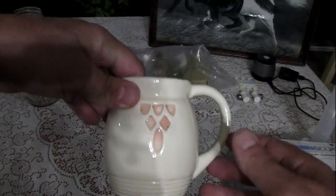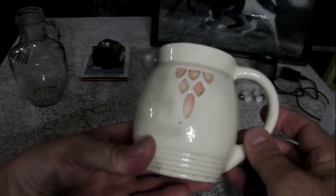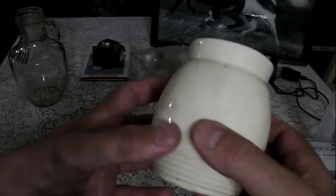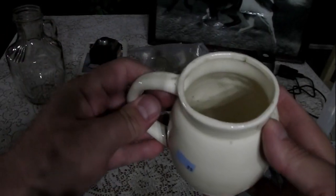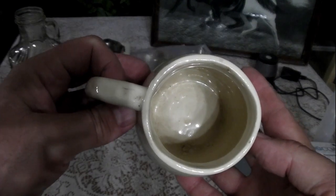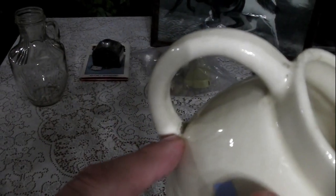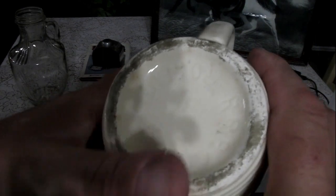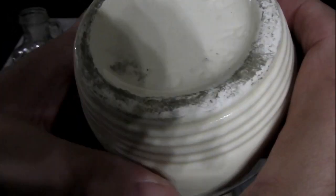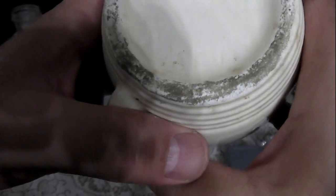This is pretty cool. It's kind of an artistic mug. Doesn't look like much, does it? It's 99 cents. But it's really vintage. It's pretty old. You can look at it and say, yeah, that's pretty old. It's got dirt, crevices and everything. And if you look at the bottom, let's see, where? Roseville.